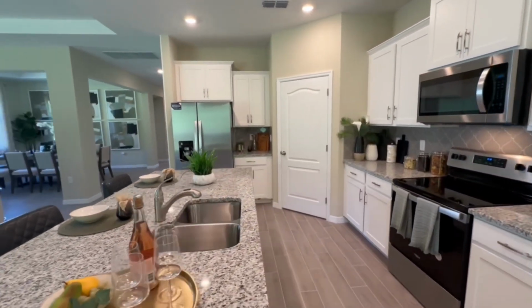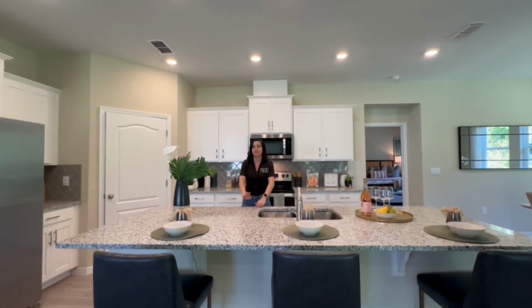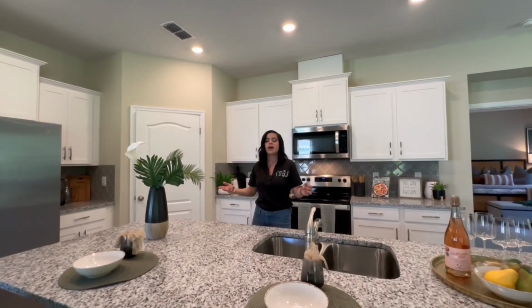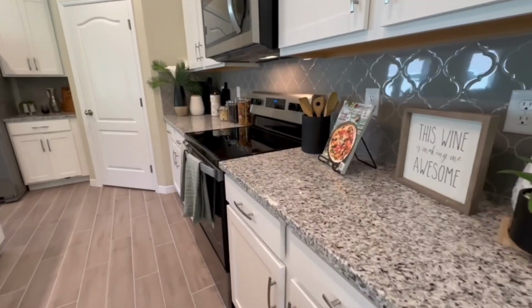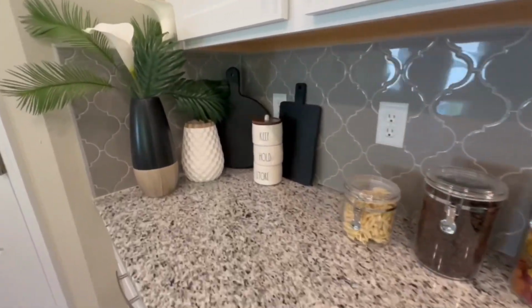While we're in the kitchen, I'm going to talk about the builder a little bit and what is included. So first and foremost, these granite countertops, these are standard in all of these homes that I'm going to show you. And included with the purchase price, as far as appliances go, you're going to get the dishwasher and you'll get the microwave, oven, and stove. As of right now, the refrigerator is not included with the price.